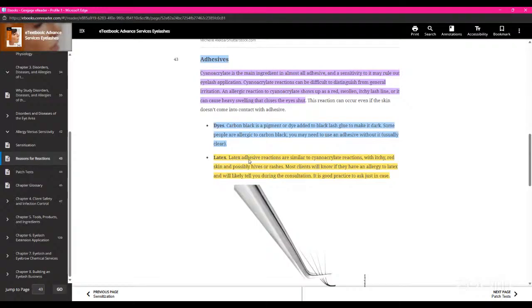But it says latex adhesive reactions are similar to cyanoacrylate reactions with itchy red skin and possibly hives or rashes. So even if you choose to do the individual lashes you find in the store, the clusters, don't use latex. And even if you choose to do the lash extensions, they are more detailed. You got to be careful about the ingredients and the colors that are inside of the lash adhesives. The lash adhesives are going to be an important tool for everybody to understand. Most clients know that they have an allergy to latex, okay? Make sure that's a question. Always ask, never assume.